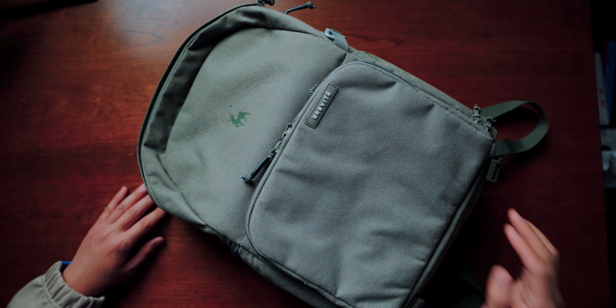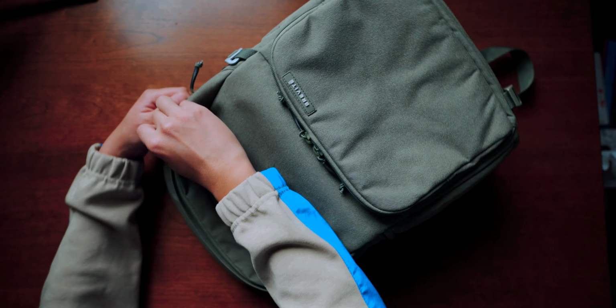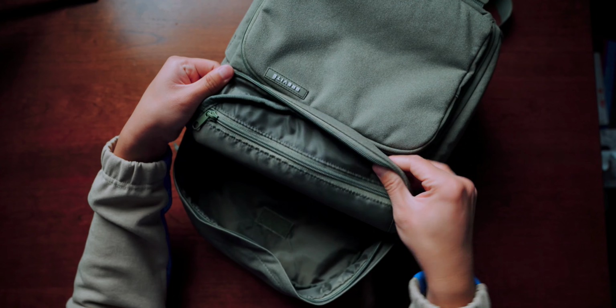But enough talking, let's get into the contents of the bag. So right off the bat, we'll start with the main compartment. Now I do like this little addition right here.